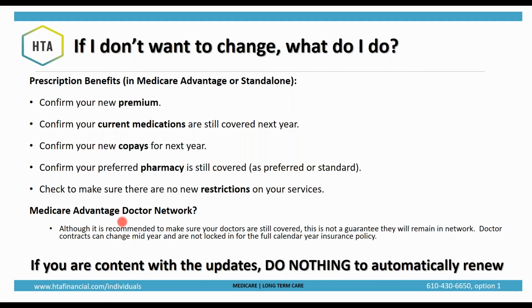And then Medicare Advantage. If you are going to go with a Medicare Advantage plan, which are network restricted plans, it does make sense to double check that your doctors take the plan. However, I have a little question mark here because that's not a guarantee. One of the things with Medicare Advantage plans, although it is recommended to make sure your doctors are covered, is that this is not a guarantee they will remain in network. Doctor contracts can change mid-year and are not locked in for the full calendar year. So it's good to determine that, but again, it's not a guarantee that your doctor will remain in network all year.